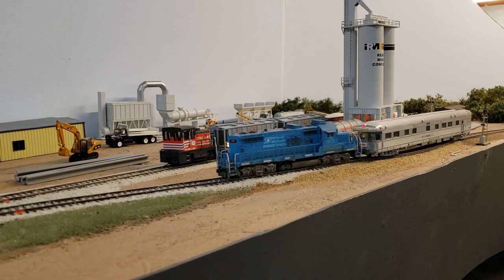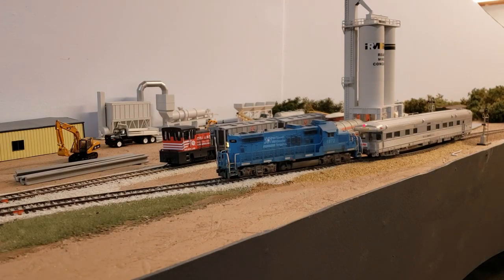So we've got our officer car special here at the end of the line by the ready mix concrete plant, and so it's ready to head back with the SPSF top brass. Now in hindsight, it might have worked out better to have the business car flipped around, but there's no turntable or Y out here, so we're kind of stuck with how it gets sent to us from Kansas City or Chicago or wherever it's coming from.